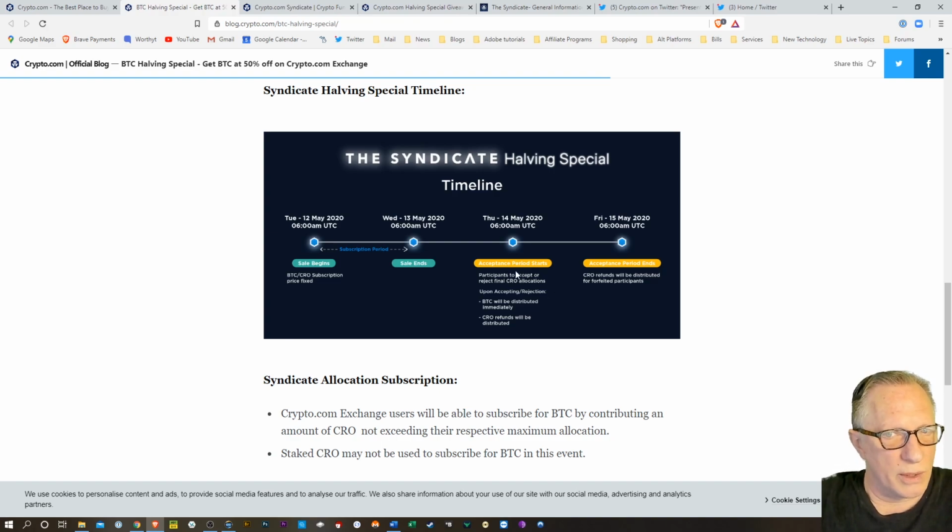There's more details, so you want to read the fine print on all of this. But basically, you'll put in your CRO during the event time. You're going to get 24 hours to contribute. And then on the next day, they're going to ask you to decide whether you want to participate or not, if you accept or reject your allocation. And if you accept your allocation, you'll get your BTC distributed back to you in your Crypto.com exchange account. And if you decide not to, you'll get your CRO refunded.